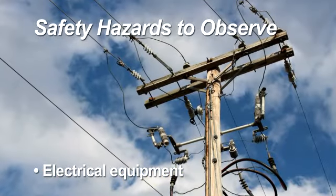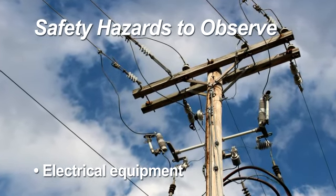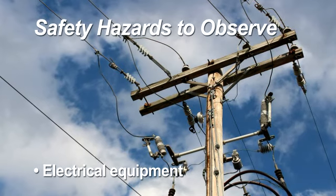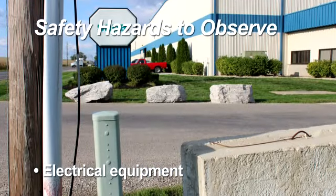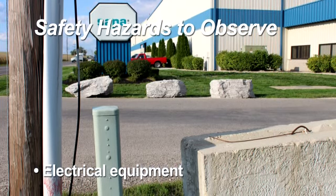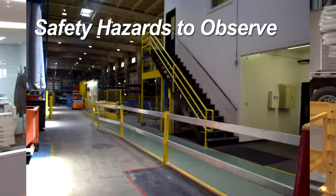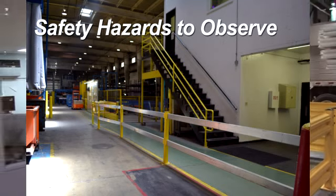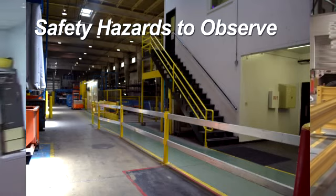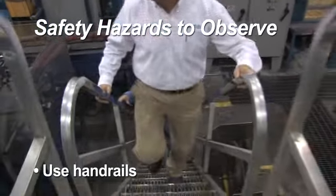During your visit, it is unlikely that you will be exposed to high-voltage energy sources like this, but you should still be aware of our safety procedures. Do not park or store items under high-voltage lines. Throughout your visit, stay on marked and guarded walkways, and be cautious of any uneven or slippery floor surfaces. On stairways, always use handrails.